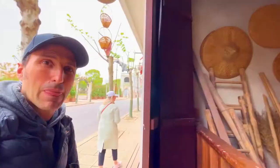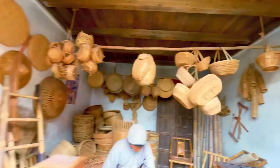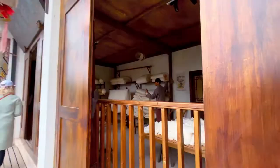You have tens of these small little stores just imitating what old Shanghai used to be like. Pretty sweet. Money exchange and banking business. They were smiling. It seems like good business. Ooh, let's go there.